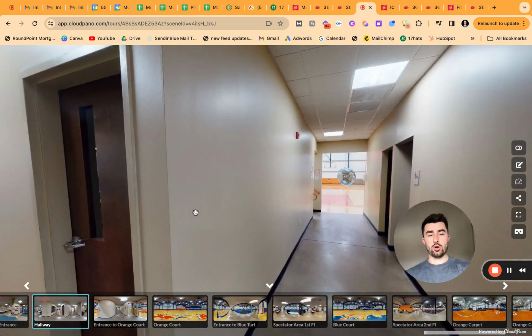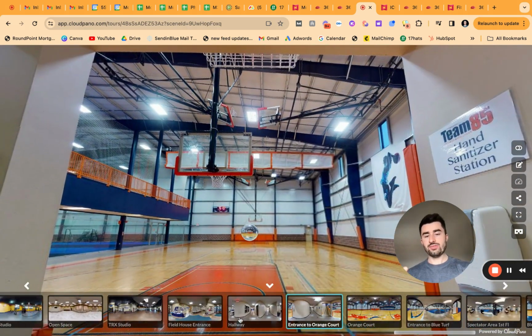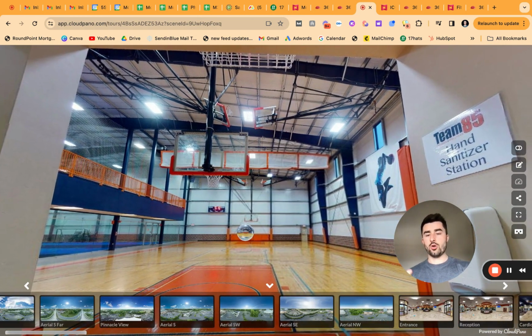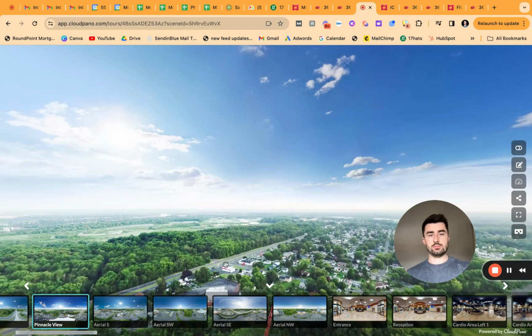You can check out all the stuff that they have in a very simple, easy manner. There's other drone shots as well. And then you have this banner here, guys, too, which you can actually check out and see all the different perspectives, all the different aerial views. You can go to this pinnacle view, which really you can see everything.